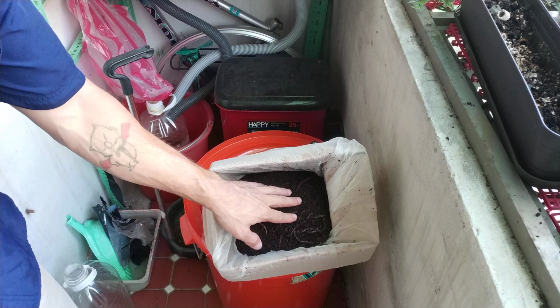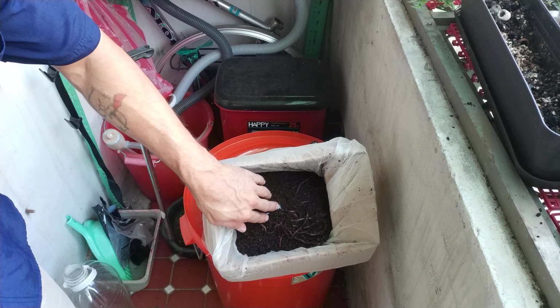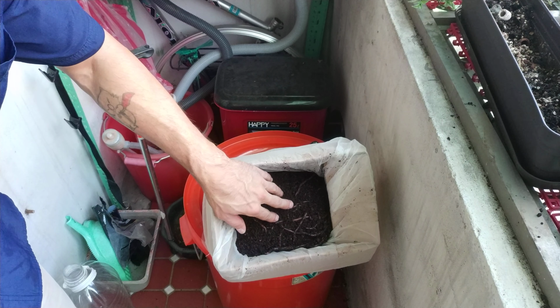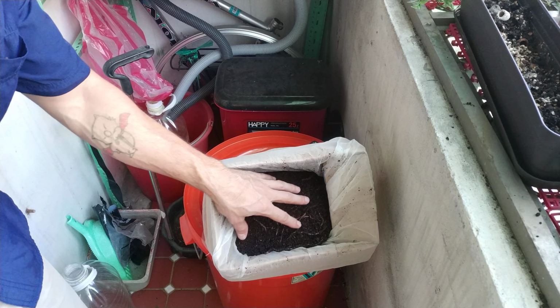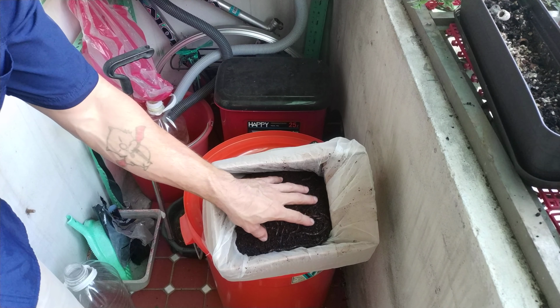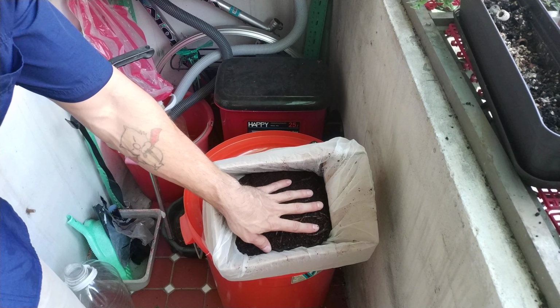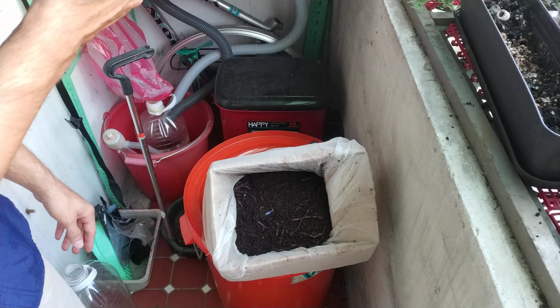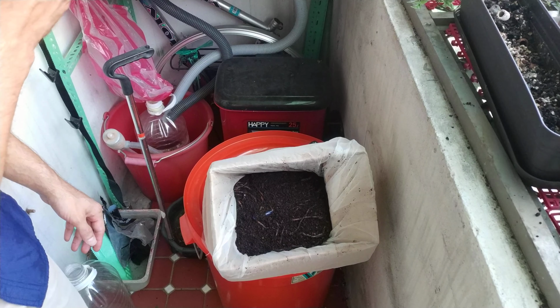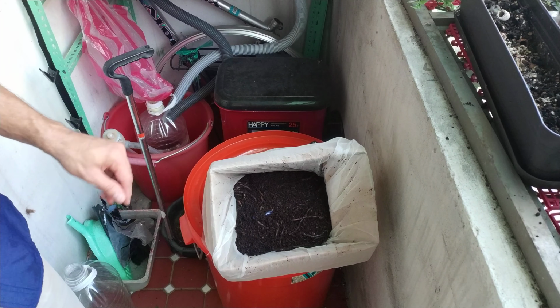So it's nice and cool. I don't know how the truck ride over was, but it must not have been too hot on the inside because the dirt didn't heat up. It feels nice and cool, and obviously in the 7-Eleven where they keep the package, they keep it air conditioned so it wasn't too hot.